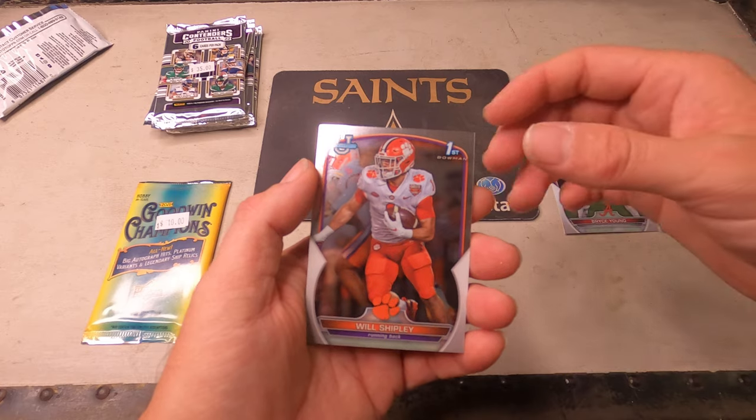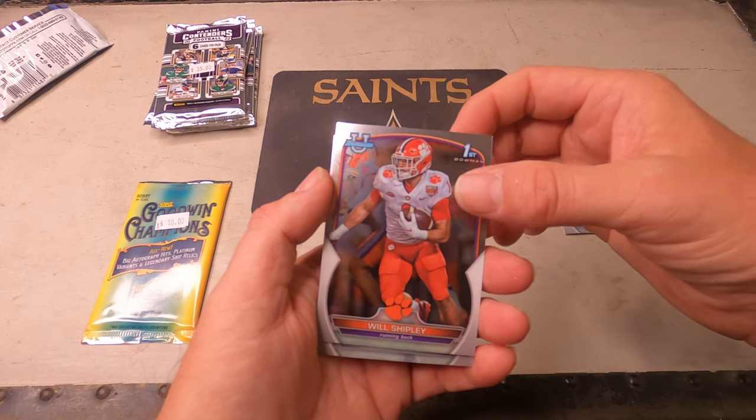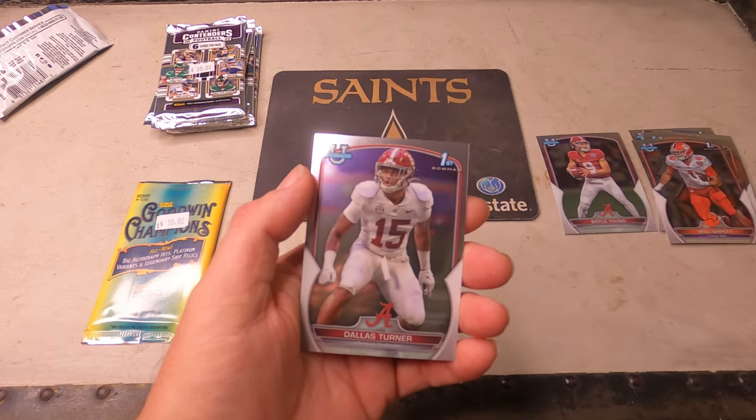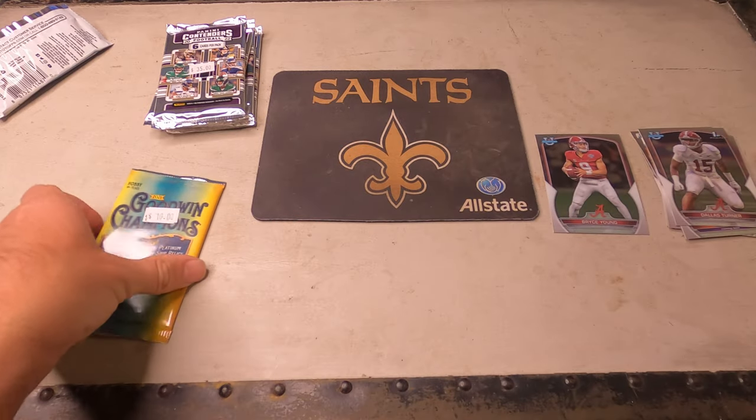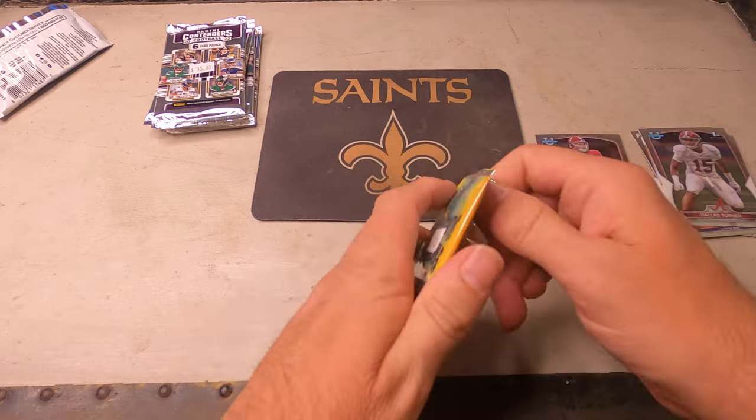This one's just going to be a regular pack because I think the hit is usually like the second card or so. Will Shipley and Dallas Turner. Well, that was pretty cool. That was fun. All right.